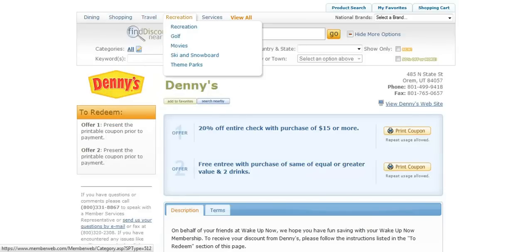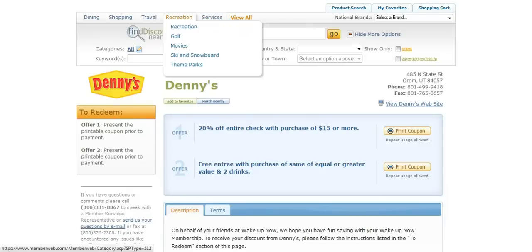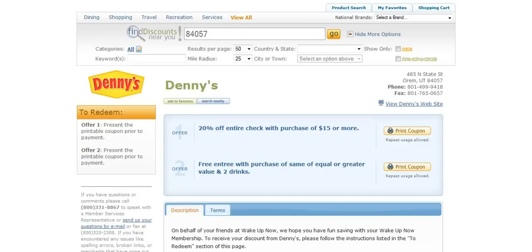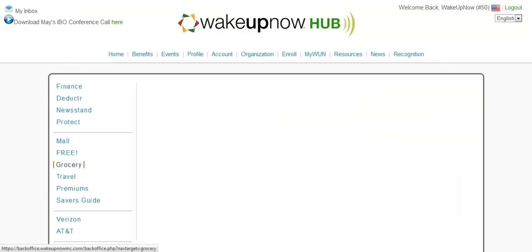You can go up here and look under any one of these categories and be able to get discounts on really anything, whether it's an oil change, a massage, going golfing or movies. You can literally save hundreds of dollars a month, from my personal experience. As I go back here, I can also go under any one of these tabs, the Saver's Guide. They have great deals as well. WakeUpNow Travel, so whether you need a rental car or flight tickets, those kinds of things you can find under there as well. WakeUpNow Grocery.